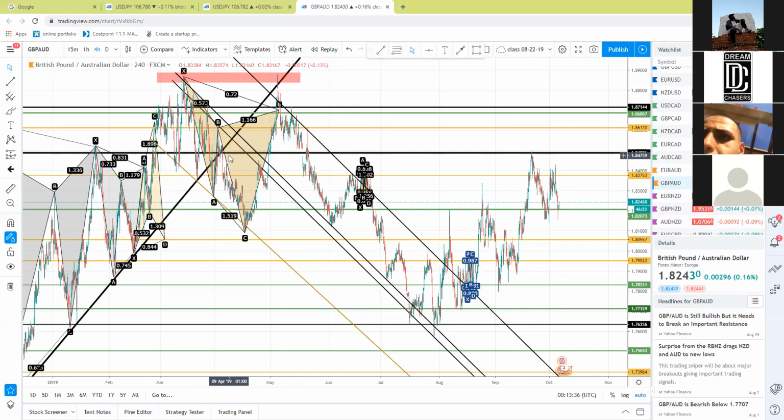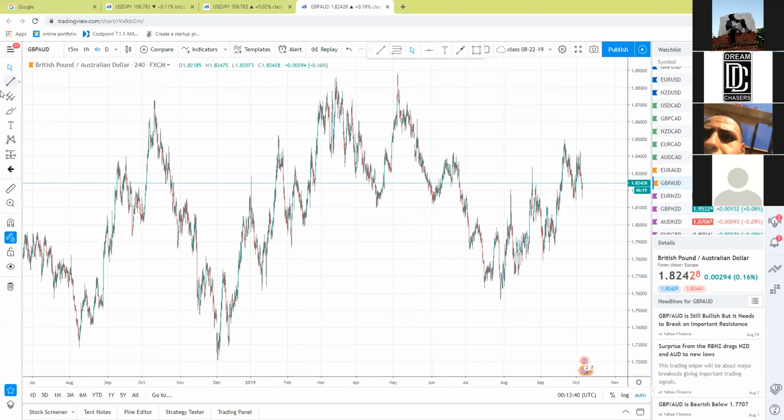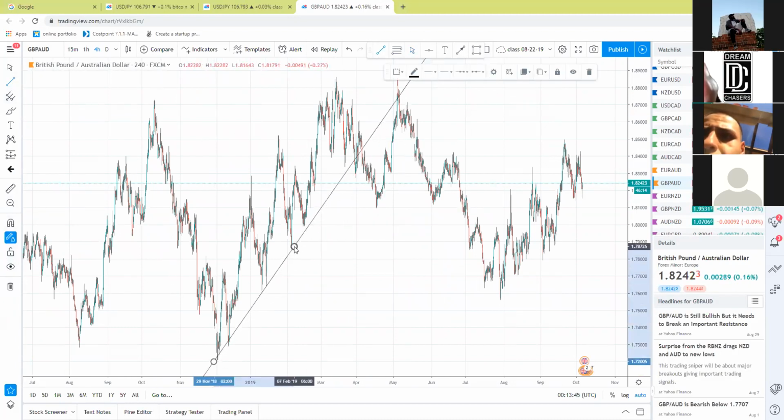I know this chart is messy, so what I'm going to do is erase all of this so you guys see what I'm talking about. Bam. And the trend line I was talking about just now was this one right here. That's the wrong line. What is this?